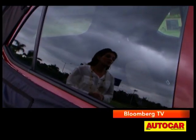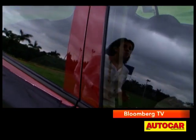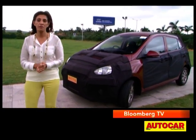Now, the talking point of the Grand i10 really is the 1.1 litre CRDI diesel engine, which is all new, and we're seeing it for the first time in this car. After having driven it, here's what we feel. It's refined, but it's not really punchy. It runs out of steam at the top end, not a great highway cruiser. However, it will do really well in city conditions. Now, we feel that the 1.2 litre petrol that we've already seen in the i20 will be a great fit in this car. However, we haven't driven it yet.